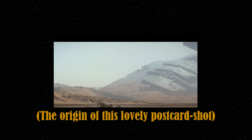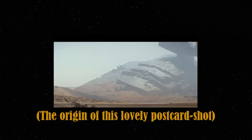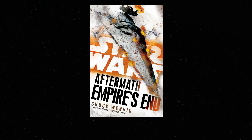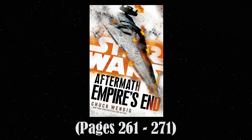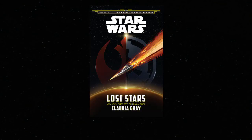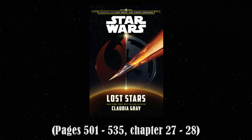Which brings us now to the Battle of Jakku. You know, that little skirmish that ended up finally finishing off the Empire and giving Rey her totally sweet AT-AT house. So for the Battle of Jakku, read Star Wars Aftermath Empire's End, pages 261 to 271, which is chapter 25, and Star Wars Lost Stars, pages 501 to 535, which is chapter 27 to chapter 28.